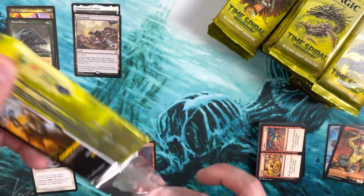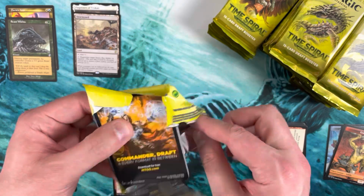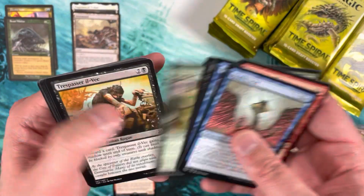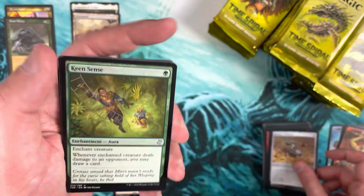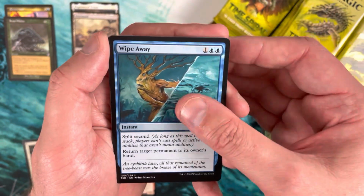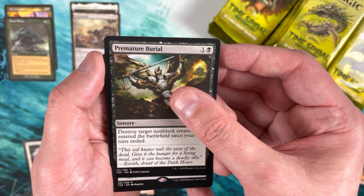And of course, the big chase is that on average per box, you have one or so time-shifted foil. I've seen boxes with multiple. I've opened boxes with multiple. Usually there's one, but you can also have a zero, which really feels bad because there's a lot of the value in the boxes in that particular card slot.